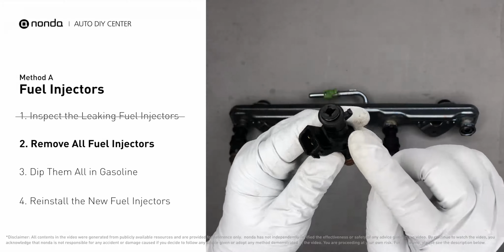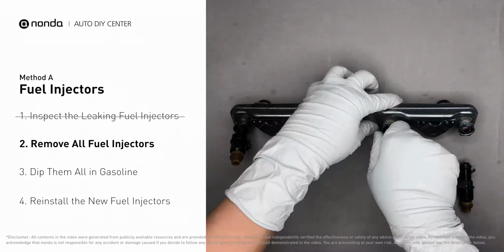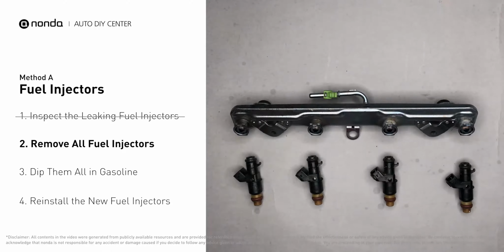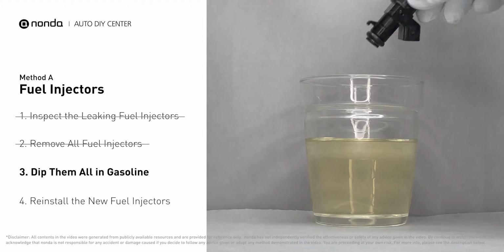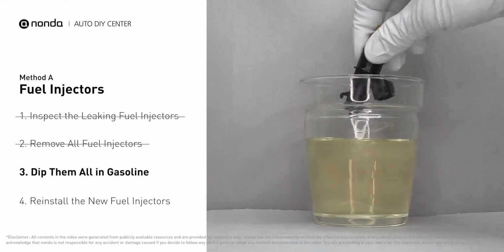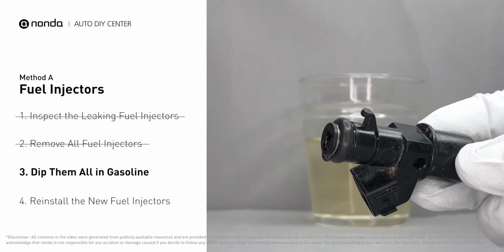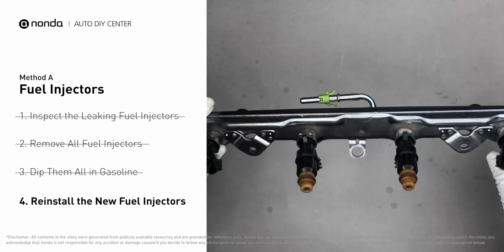Carefully remove the fuel injector. Make sure the new injector has new seals, and never use the old seals over. When you change the fuel injectors, change them all as a set, otherwise the engine will run unevenly. In order to prevent leaking, get some gasoline, put it in a cup, and then dip the new fuel injector into it, so the seals may get wet with gasoline, and it will go in and won't leak. After all, just slide all the new fuel injectors in.